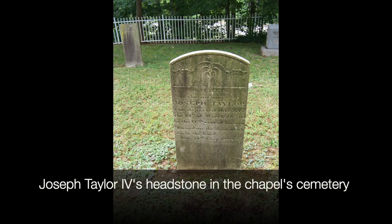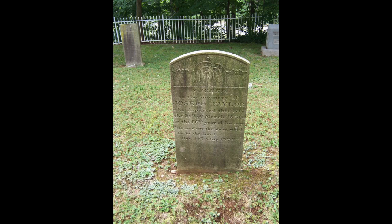When he dies, he leaves the log building and property to the Methodist Church. And that's how we switch firmly into the Methodist camp here at Taylor's Chapel. And Methodists use the building for a while. And in 1853, though, they decide they need a proper chapel. They tear down the log building and they build the chapel that's behind me today.